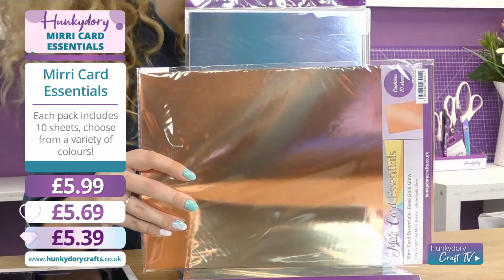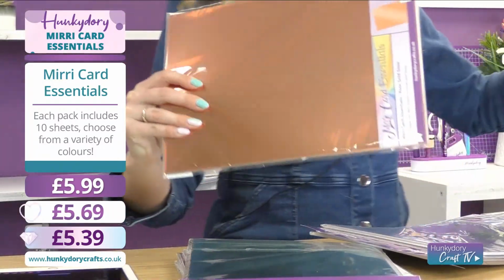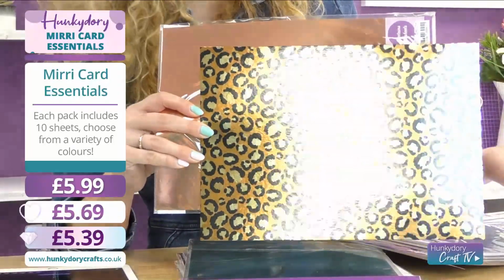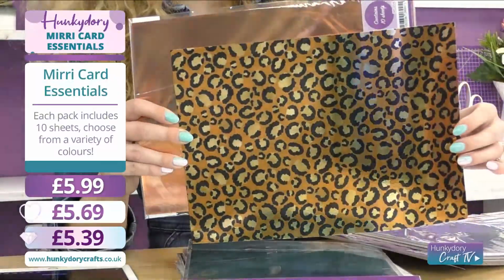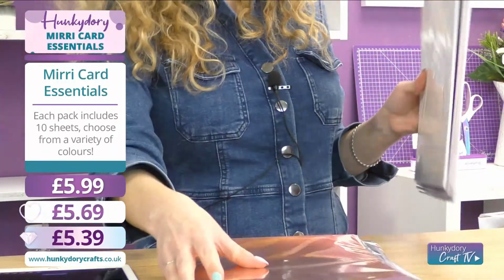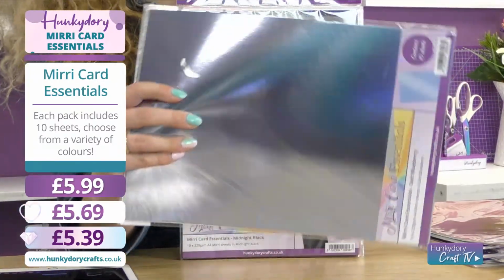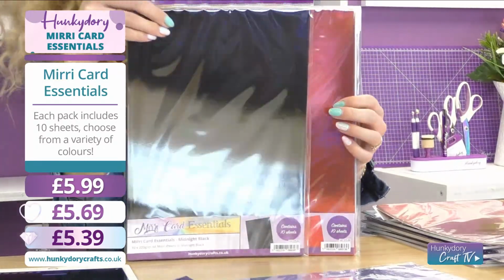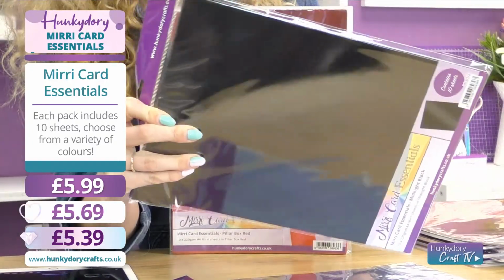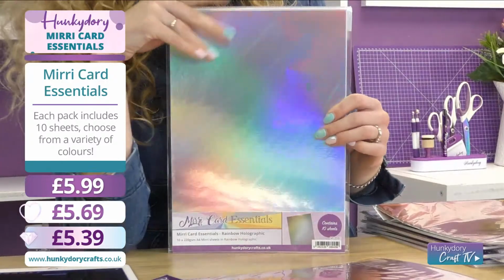It just looks so glamorous and expensive, doesn't it? Again, this one would work really well with one of your favourites, Kat. Doesn't that just look so great? It does, yeah. Obviously, this is a little bit brighter, but I think that carries it off. You don't want them too matchy. Nope. So again, a great choice with that one. These are all great colours. Our Mirri colours are fantastic. We've got our soft blueberry, really nice. Midnight black, an absolute essential. I always need at least 10 sheets of this in my stash at all times. That black, gorgeous. Pillar box red. And we've got rainbow holographic.